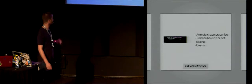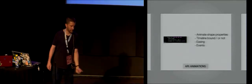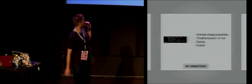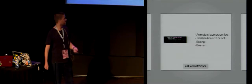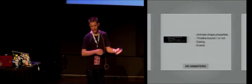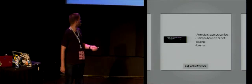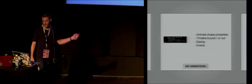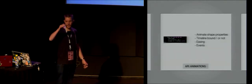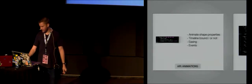And then animations, you've seen that already. You can basically animate over any property you can change. There are different types of animations we have. We have animations over shape properties. You have timeline-based animation. So whenever something happens in your movie at, say, frame 45, you can bind your animations to that event with different easing methods and events in your animation. So you can hook into a certain point in time in your animation, or a frame in your animation, or a percentage of your animation.